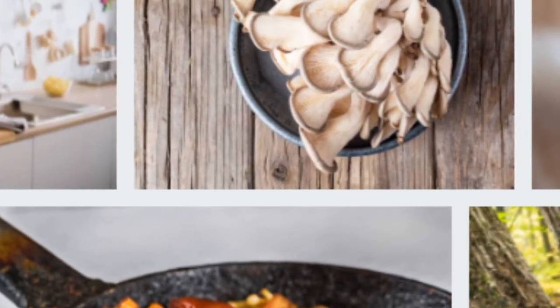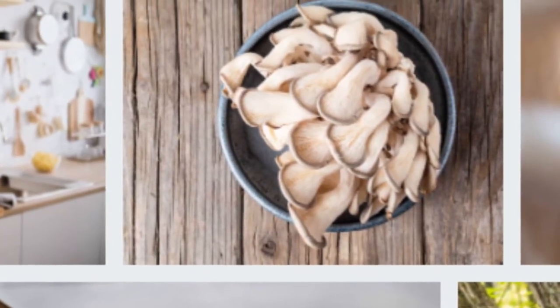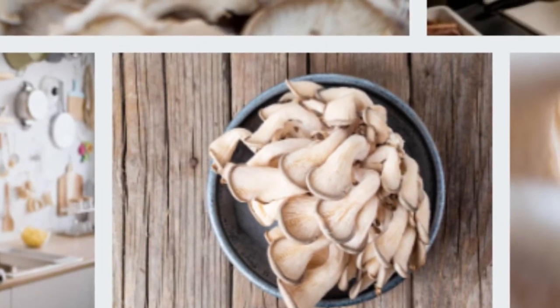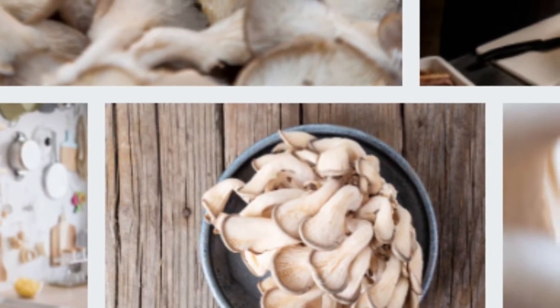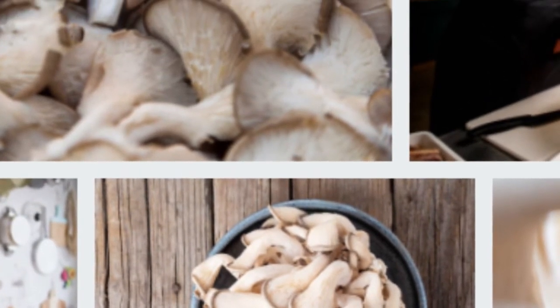The reason why it is also known as leaf mushroom or beech mushroom is due to the fact that it grows on the trunks of beech and poplar trees in nature. Oyster mushroom production. How are oyster mushrooms grown? Oyster mushrooms are a fungus that is easy to grow. You can easily grow this mushroom even in your home kitchen and enjoy it in your meals.